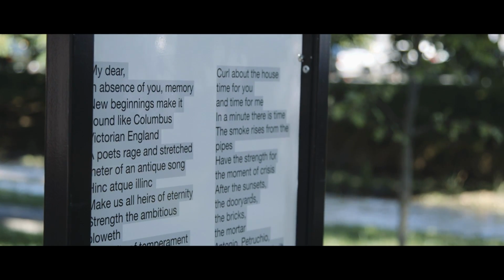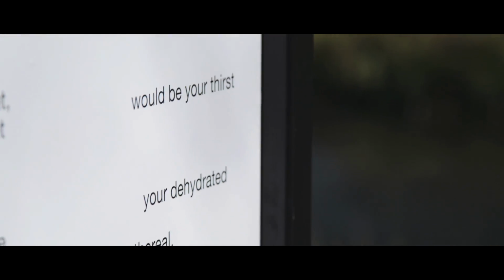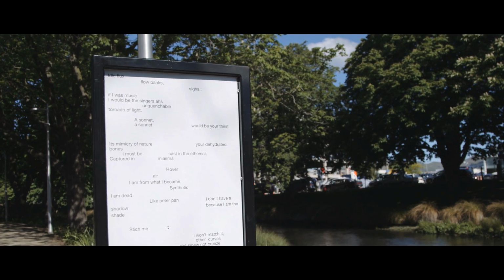I kind of wanted to do a text-based work too, to suggest that public art can be something else than just, or at least public sculpture can be something else than just sort of like an object.